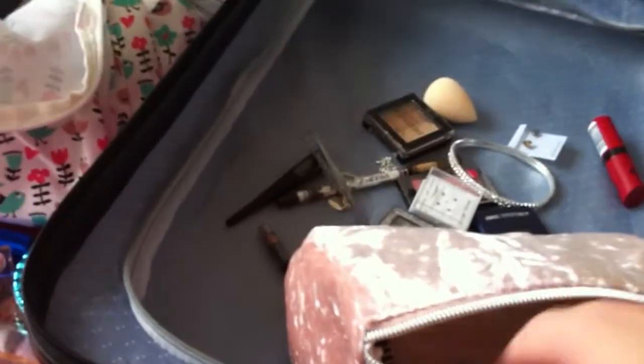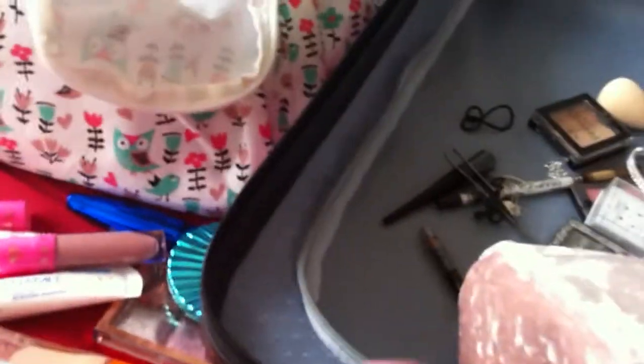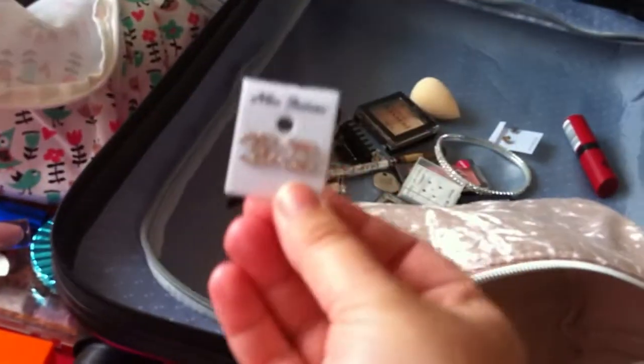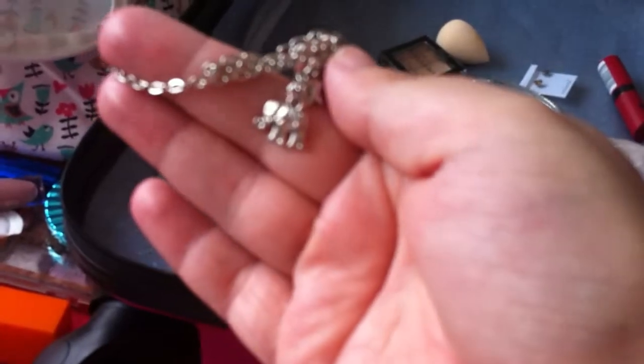Tweezers, you never know when you've got to do your eyebrows. A load of different bobbles. Hair grips like that. I'm taking two of them. I've just dropped one. Then I'm taking these. These are for the shower locker, so we'll have to share a locker. Then I'm taking these earrings. An elephant anklet bracelet, and this one. And at last, that is it.